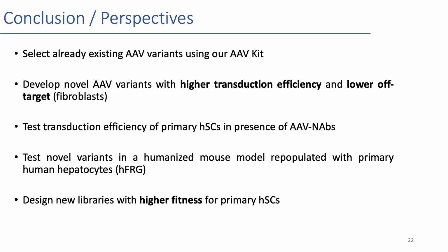That's why we developed novel AAV variants, which show higher transduction efficiency and lower off-target. What we would like to do now is to test transduction efficiency, but in the presence of AAV neutralizing antibodies. We also test those novel variants in vivo in a humanized mouse model, which is repopulated with primary human hepatocytes, also called the human FRG model, to test the liver detargeting of those variants.